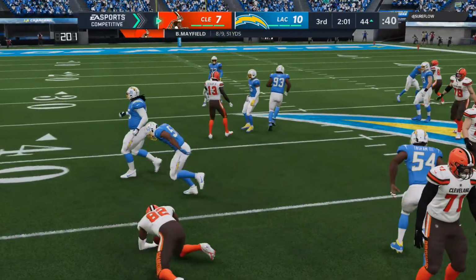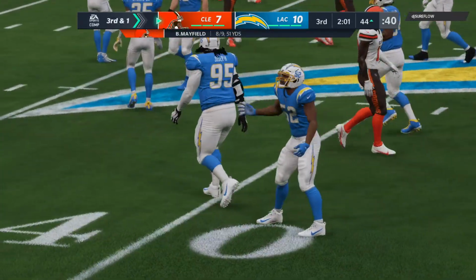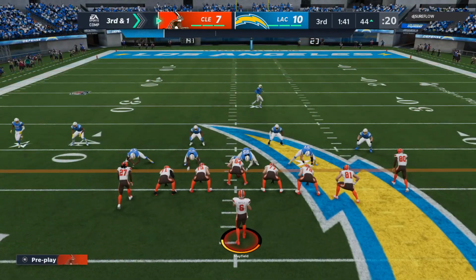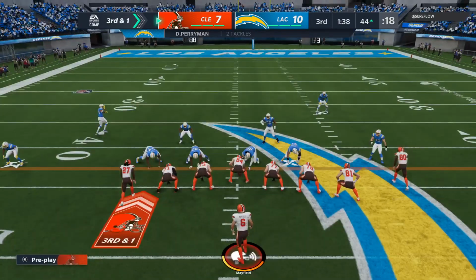And he's going to be met at the line of scrimmage and taken down. Not enough there for a first. No gain, as a matter of fact. It leaves them at 3rd and 1. 3rd down.